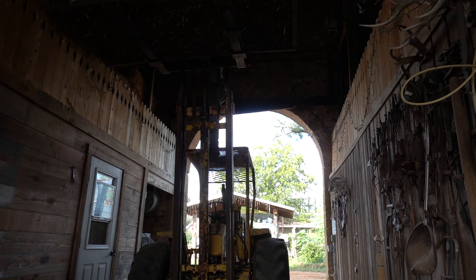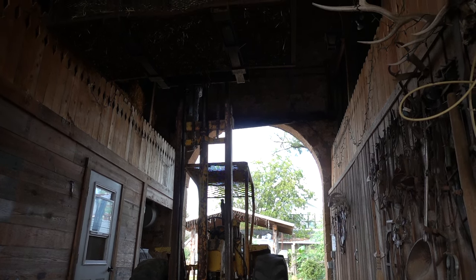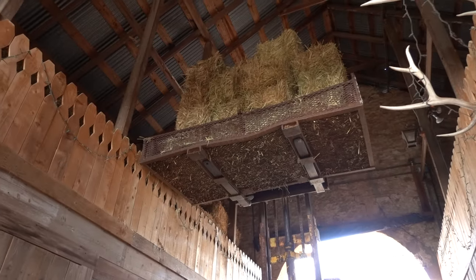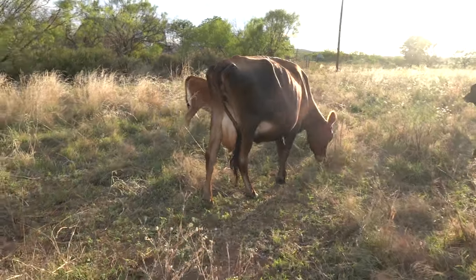So if you do feed grain, there is a way of doing that. I soak my grain and I only feed a certain percent of their body weight, on cows that I feel need it.